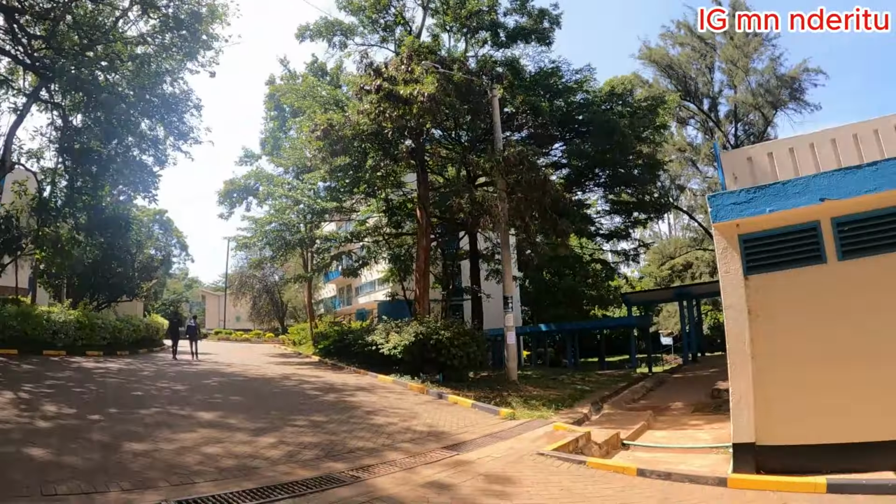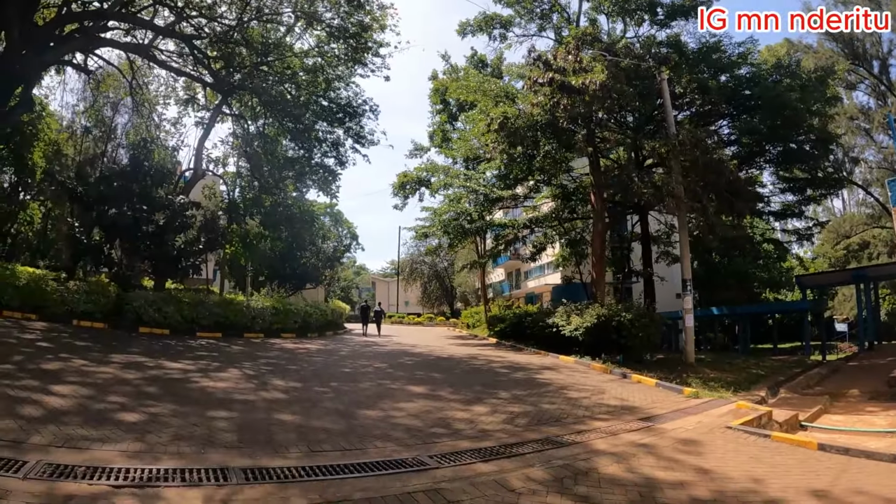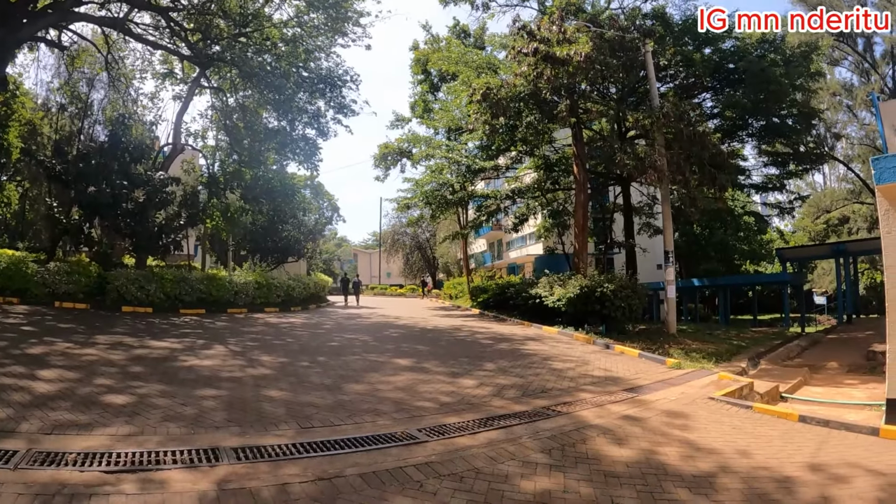See, it's nice. So on this side all is the hostels.